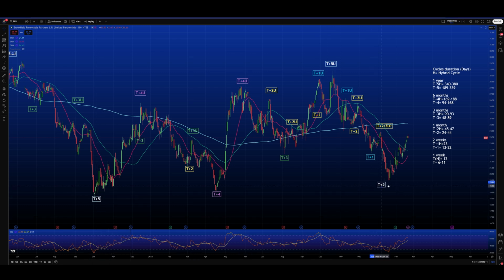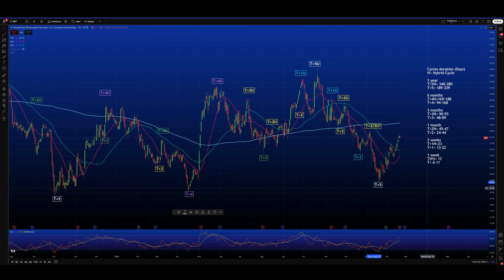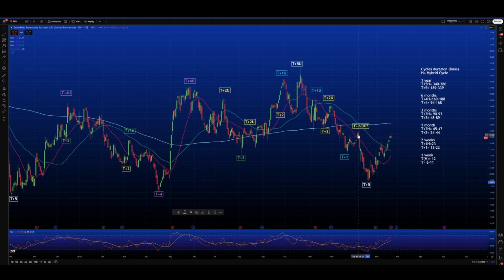It's a bit soon to say this is a T plus 5, so for completeness, I will put T plus 4/T plus 5. And in order to start having something concrete as a T plus 5, we have to go over the top at $24.09. This top can be considered not only the beginning of a T plus 2 or monthly cycle, but even the beginning of a T plus 3, a 3-month cycle.